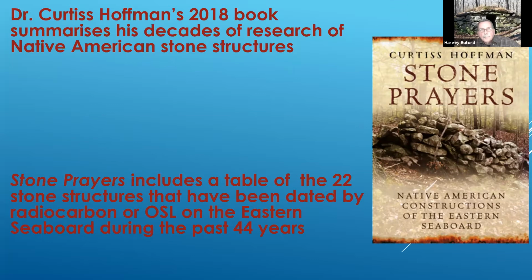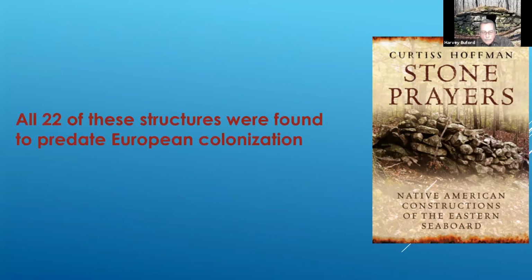Dr. Curtis Hoffman, in his 2018 book, Stone Prayers, really summarized his career's worth of research of Native American stone structures. And a very interesting table in that book, if you haven't seen it, is of the 22 stone structures that he could find that had been dated along the eastern seaboard by radiocarbon or by OSL during a 44-year period. And one of the most interesting things was that all 22 of these structures were found to predate European colonization.